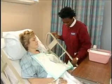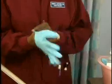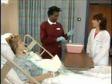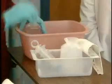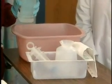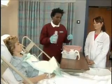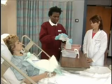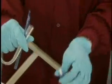All right, now I'm just going to raise you a little bit. All right. So to start, we'll pour the irrigating solution into the container. Be sure to lip it. And we'll check the placement of the tube by aspirating gastric contents. Now disconnect the NG tube from the suction apparatus and lay the tubing on the disposable pad.